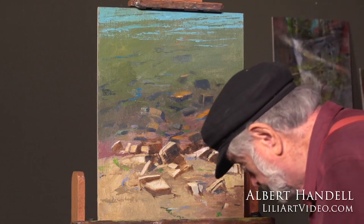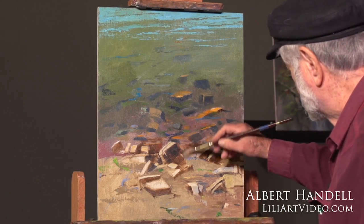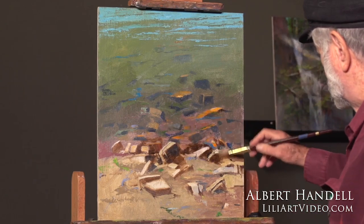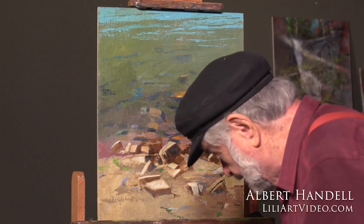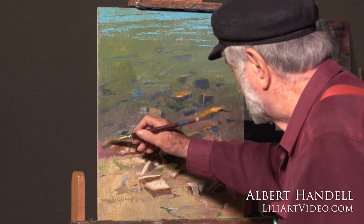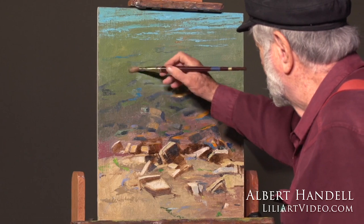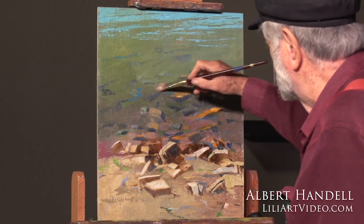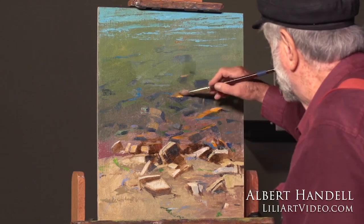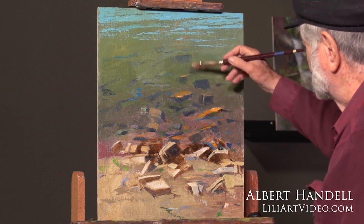And this locks everything in. Once I put this on, it could work as a final varnish, it could work as a paint medium. And what I'm doing now, even though I'm going to paint in a small area, I'm bringing it all up to, not exactly snuff, but up to where it was wet. See the difference?